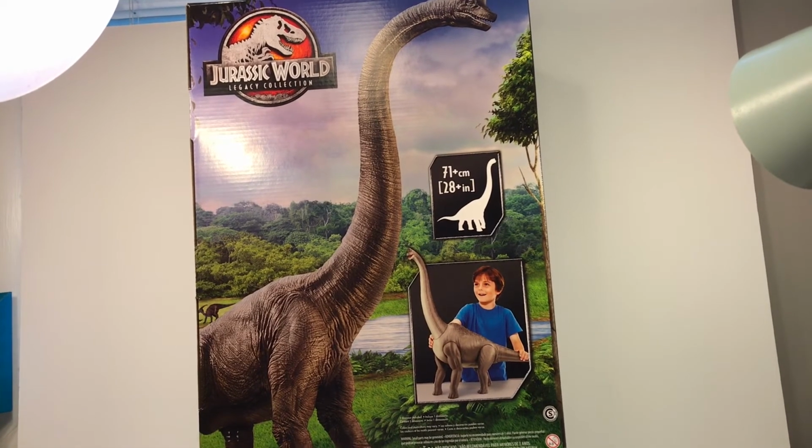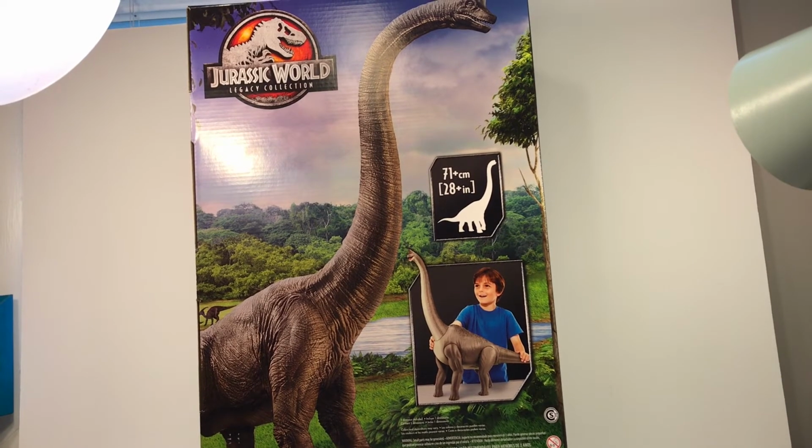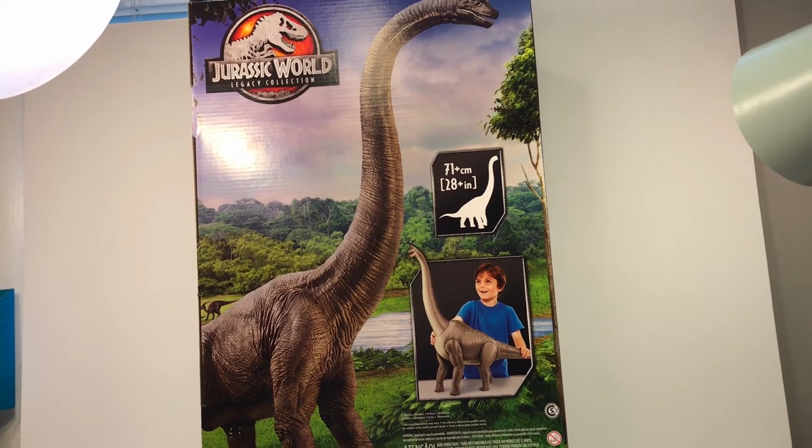So anyways, enough about the packaging. Let's crack this thing open. It's been killing me since this morning. Since I picked this up, I haven't torn it out of the packaging yet.